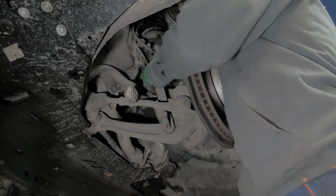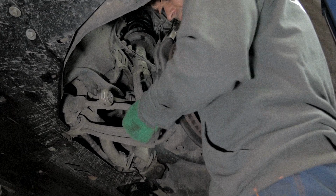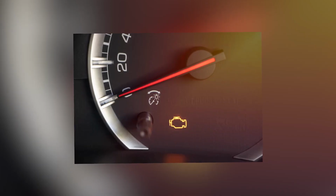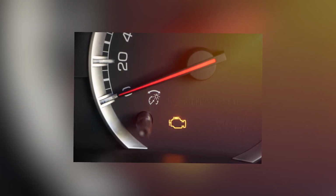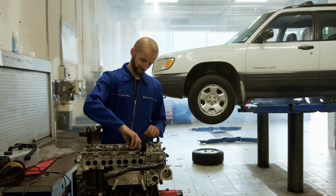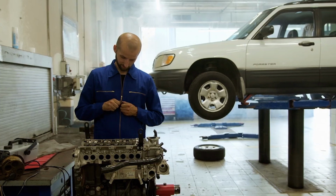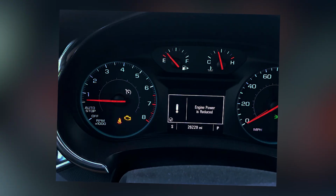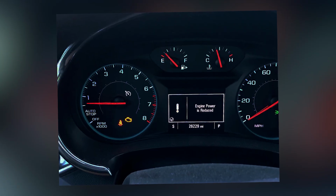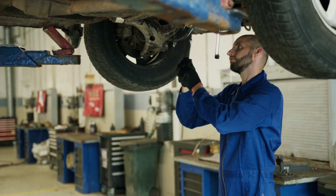What makes these three lights particularly important is their role as early warning systems. The check engine light, for example, activates when sensors detect a problem with engine performance or emissions. It's your chance to solve the issue before it worsens. Yet, these lights are often underestimated or outright ignored. It's easy to dismiss the check engine light if the car seems to drive fine, or wave off the brake warning if it's just a little squealing.